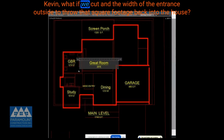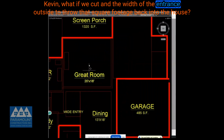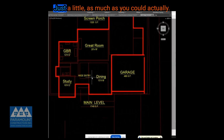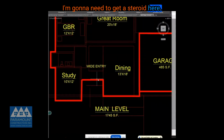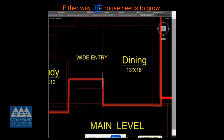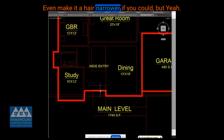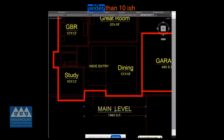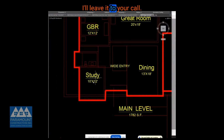Kevin, what if we cut the width of the entrance outside to throw that square footage back into the house? Just a little, as much as you could, actually. I'm going to need to get a stair in here. Yes. Either way, the house needs to grow. Yep. Okay. Even make it a hair narrower if you could, so the study gets a little wider than 10-ish, or not. I'll leave it to your call.